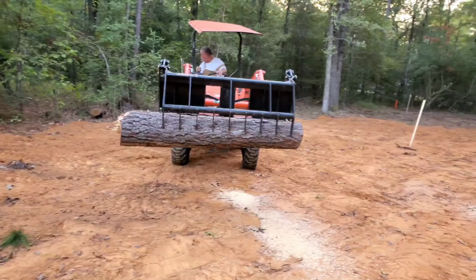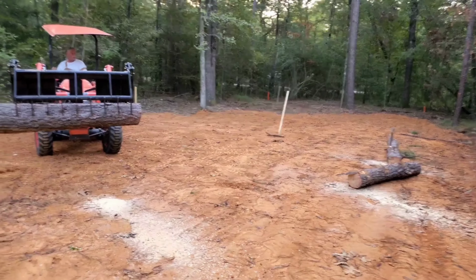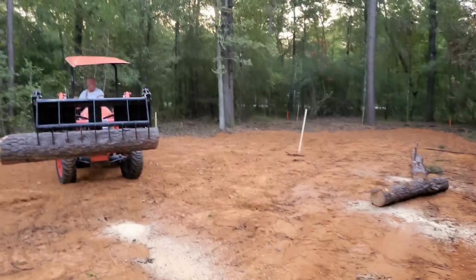All right, right now, Dave is taking the remaining of the logs that we cut up. And this all took about 20 minutes to make a tree disappear. What would take me about an hour and a half, I would say 2 hours by the time it's all said and done. So we're going to put that to the side and deal with that later. And that's all she wrote.